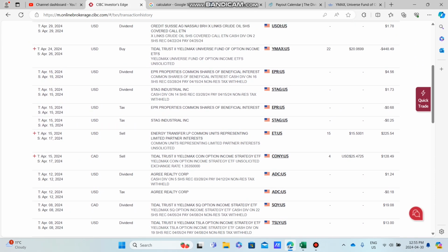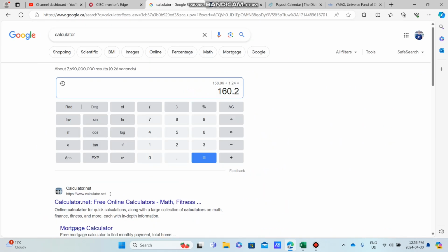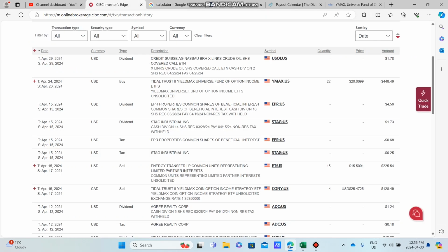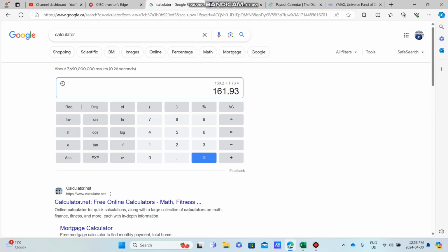Perfect. Now we are skipping through. There's a couple of things of tax here. Stag Industrial, a monthly REIT that I own, paid me $1.73, plus 1.73. Beautiful. And we have, last but not least, EPR. EPR actually paid me, they did a little dividend increase. They were paying me about $4.40. They bumped it up, and I actually have, I think, about 14 shares or so, and now I'm receiving $4.56. So we love the dividend increases, $4.56.